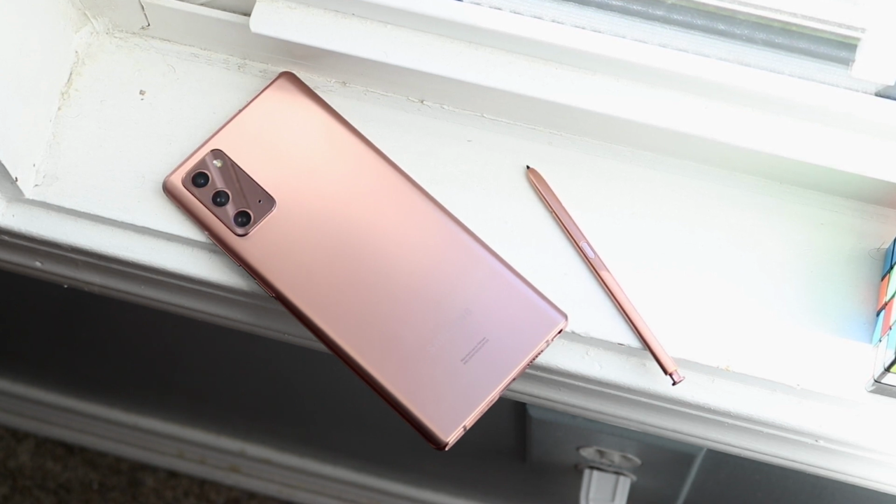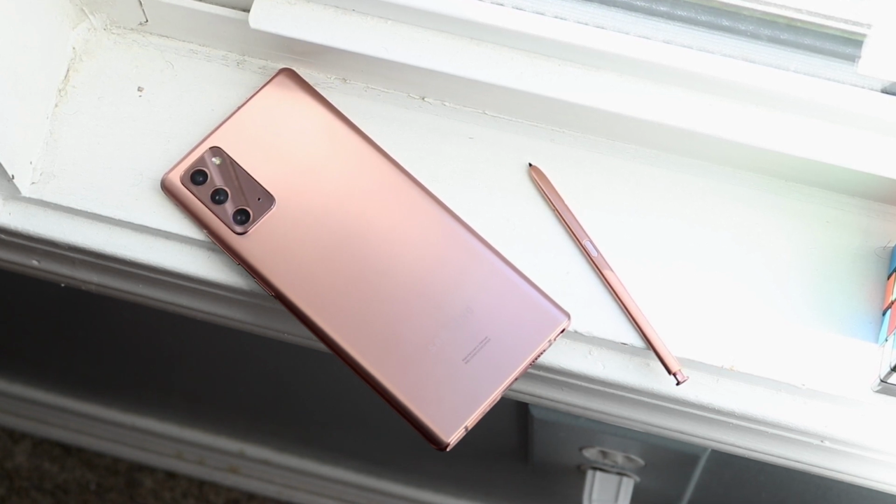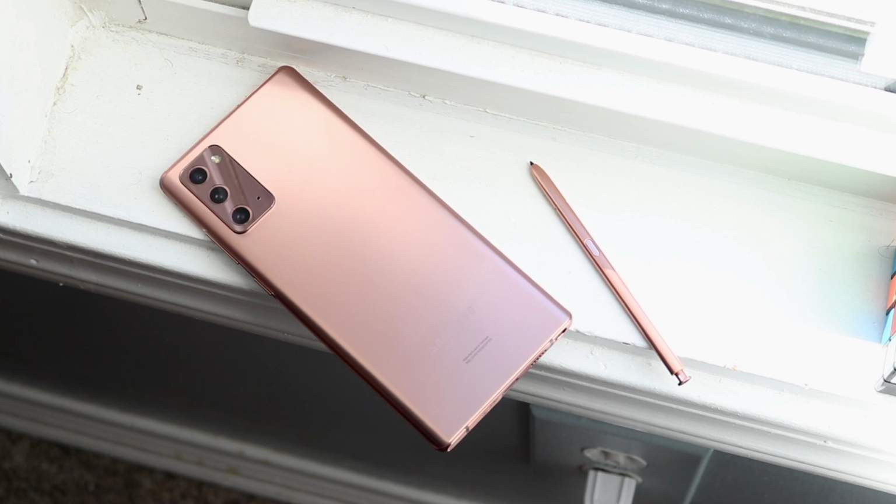Samsung, besides the back, probably spent a lot of time and effort on other aspects of this phone, and I truly do think that the Note 20 feels better in the hand than the Samsung Galaxy A71.